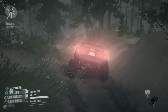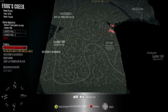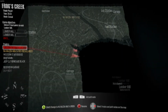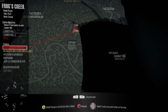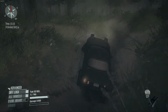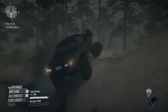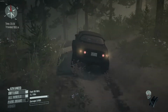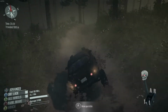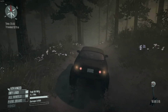Alright, so this turn over there is the garage. So I think we want to go... actually, yeah, we'll go that way. Oop, wrong gear. This is just amazing, though. I've been waiting for this mod to come out. Freaking Offroad Miata, man. Woohoo.